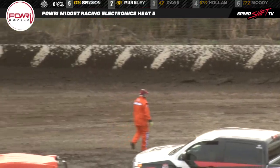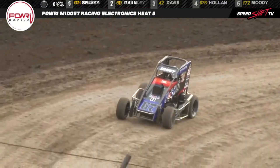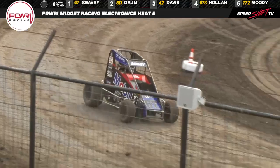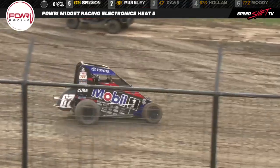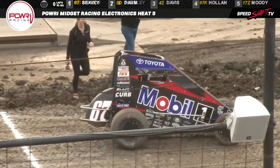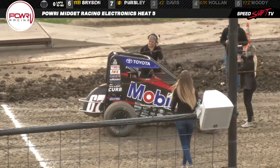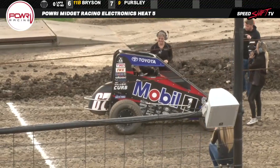So Logan Seavey making his way around. We'll join in with Chili and Haley. Motorsports, Mobile One, JBL Toyota, Speedway Toyota powered Bullet by Spike, car number 67. Your winner out of Sutter, California, the 2017 POWRi champion, 21-year-old Logan Seavey.